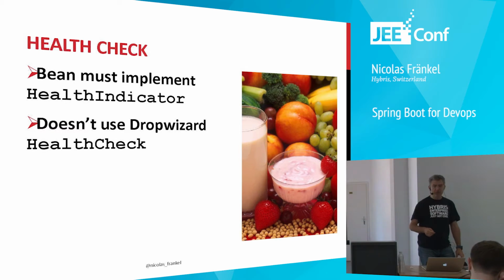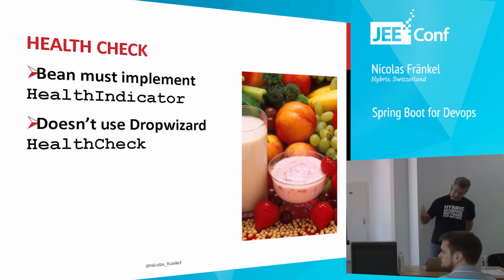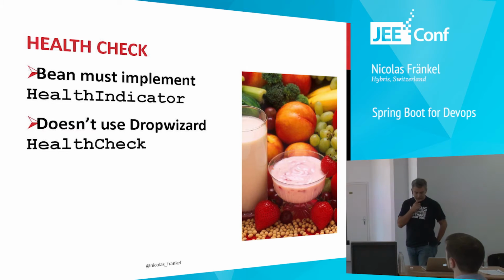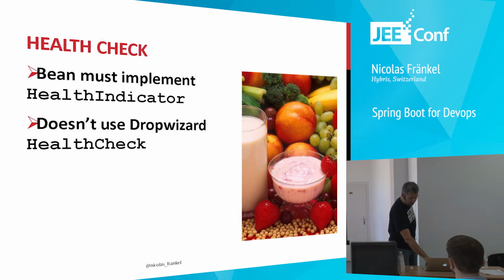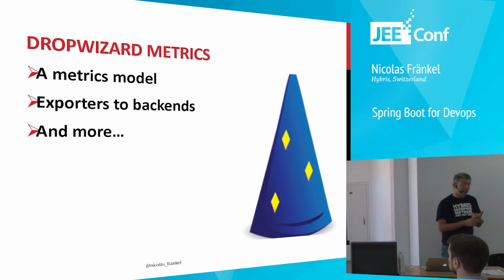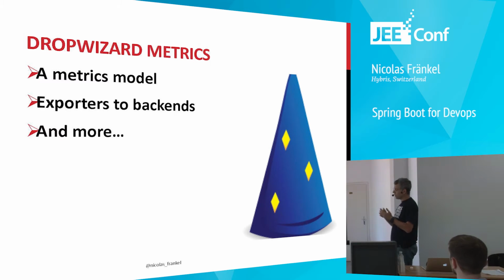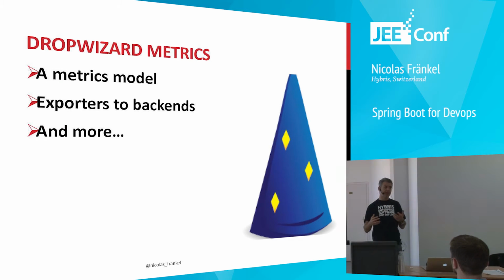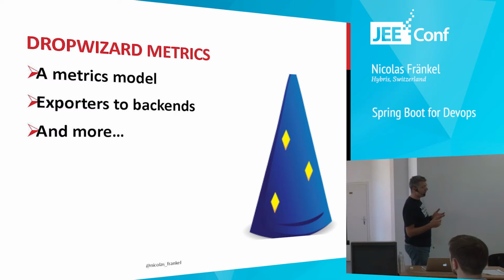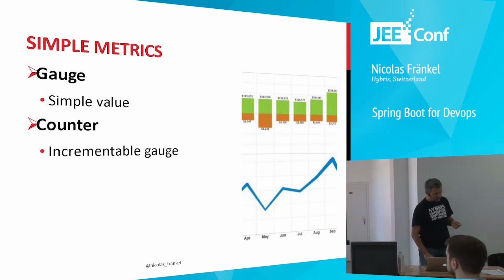So now, who knows about the Dropwizard metrics? Not so many. Great, that's good. So you were right to come here. The Dropwizard metrics is just a simple API to model metrics. And of course, it provides different kinds of metrics. It also provides exporters and much more that is too much to cover in this talk.